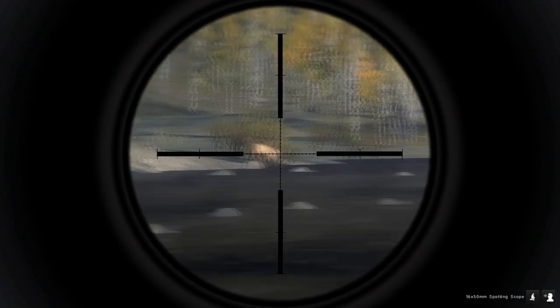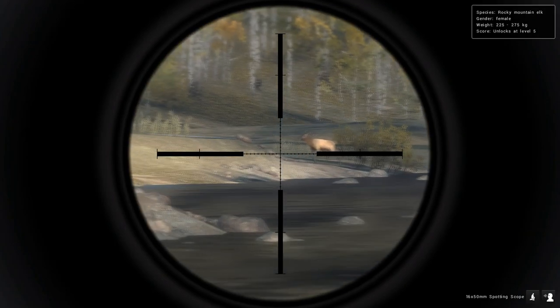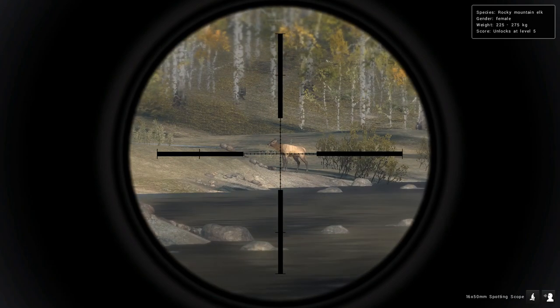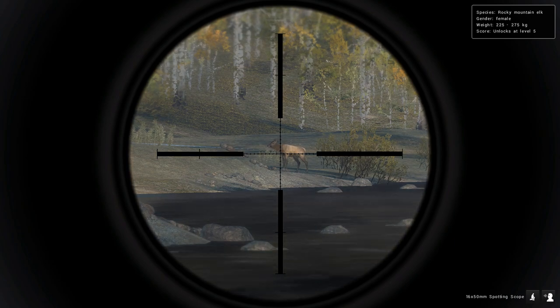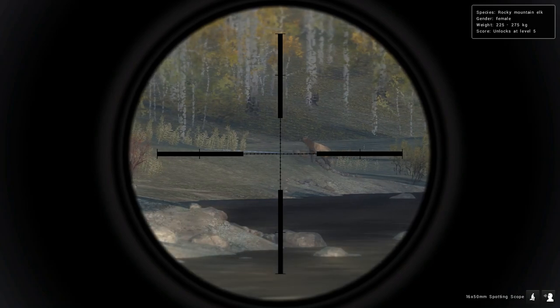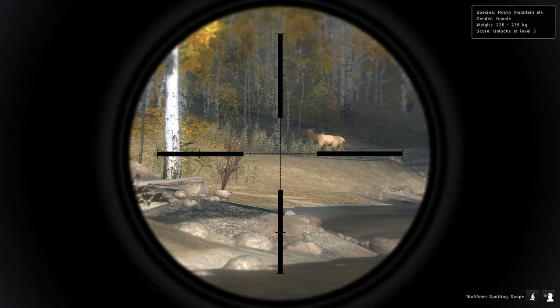Usually there's more than one, isn't there? Yeah. In the other maps with the Roosevelt elk, a lot of times you won't catch a male with a group of females. Here, with the Rocky Mountain elk, a lot of times there'll be a male with the female. Okay, she's heading off.